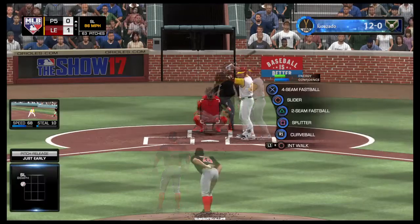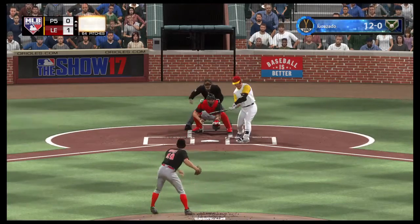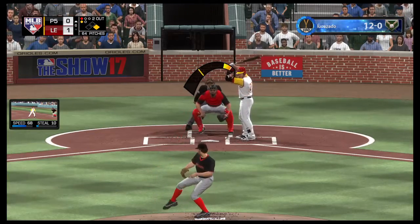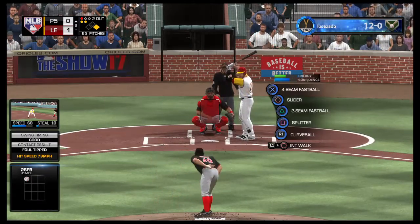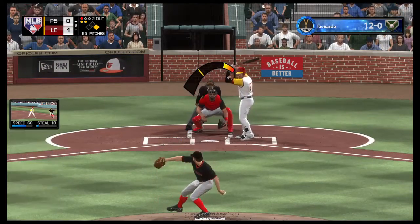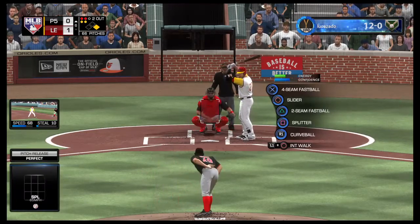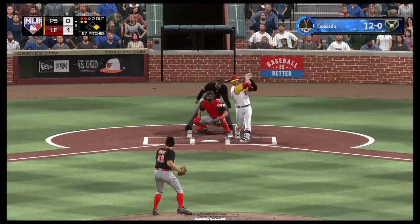Mike Trout is in with 2 away as he takes a ball 1-0. Backdoor breaking ball just missed right there. It's such an effective pitch if you can hit the corner with it, but no dice this time. And this will be fouled away. Well, he fouls off that fastball right there, and you wonder, does he love his fastball enough to come back with it 3 times in a row? Just a bit low. Tough call, but it's 2-2.